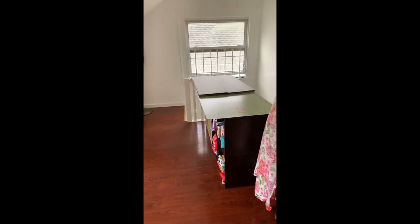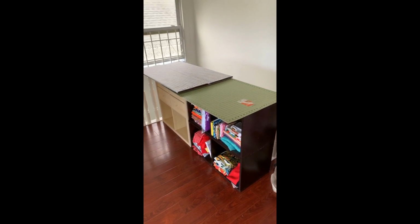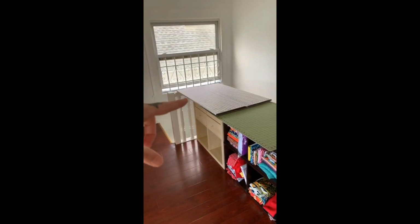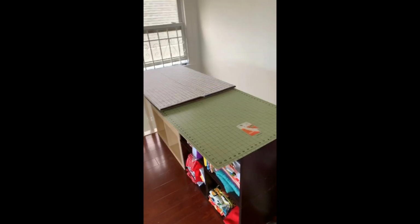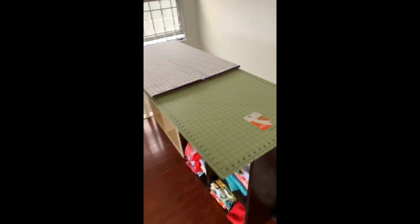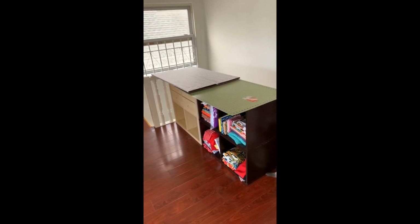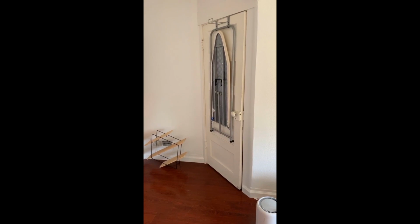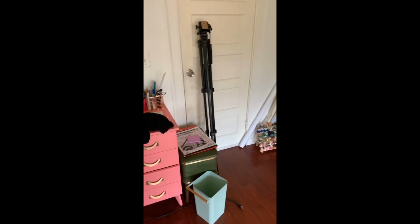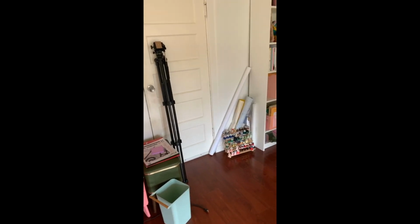And this is a kind of mock-up of my idea for the cutting area, because I only have this big paper one that I got recently, and then I have this one for rotary cutting, which Ben got me a while ago, and I love it. So this is my setup for that. I do think I want to do a different setup for my ironing station. I've just had this one for a while, but I want something right here, I think, wherever the desk will end. So I've got to figure that out.